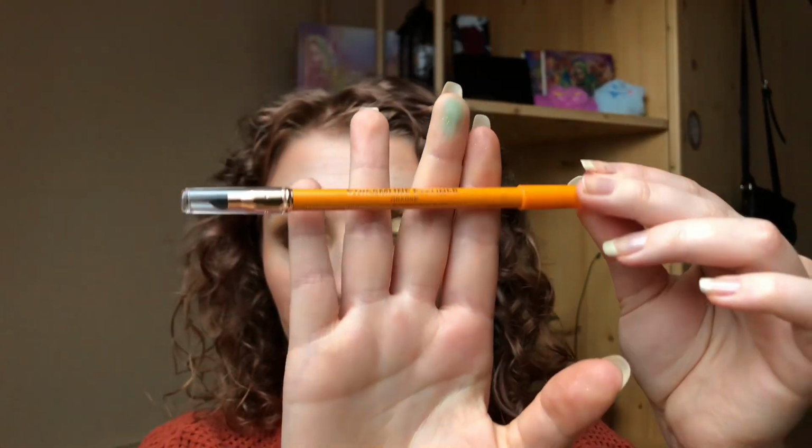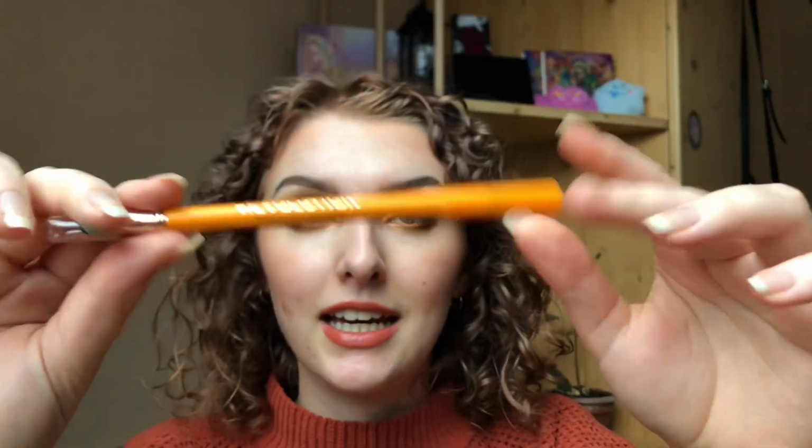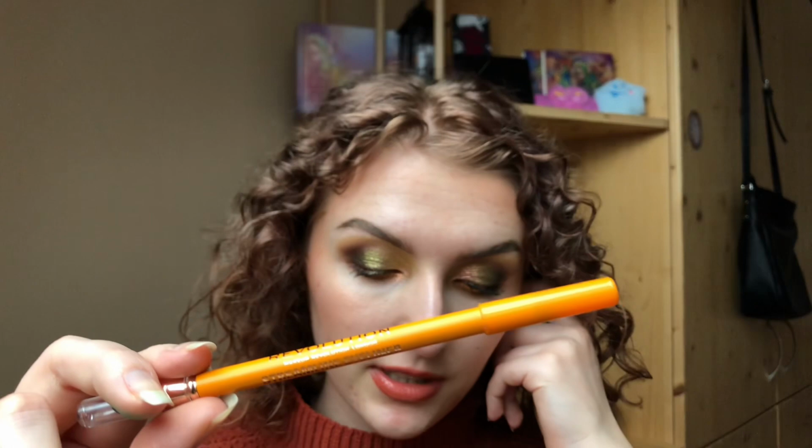Then I have the Revolution Streamline eyeliner, sorry, and it's the orange one. I've used it once only. I went from 2 uses to 3 uses, but I'm actually wearing it today as well. And I really like these.